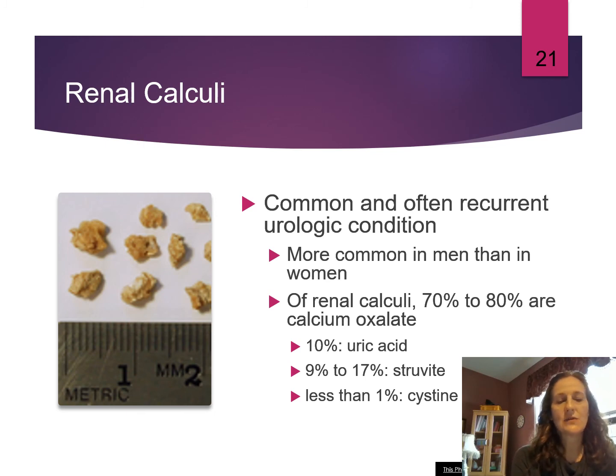Okay, so lastly, let's go through renal calculi, which is also known as kidney stones. And typically they're more common in men than women. And there are different types, but in terms of the kidney stones, most are from calcium oxalate. We see 10% making up uric acid, which leads to gout. 9 to 70% is struvite, which I've never counseled on, and then less than 1% is cysteine.